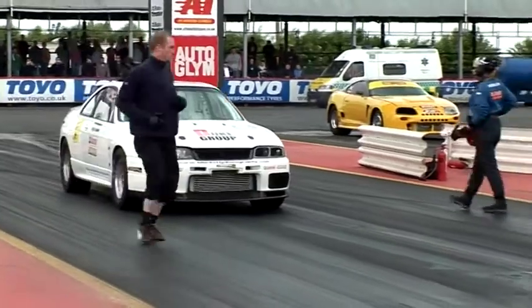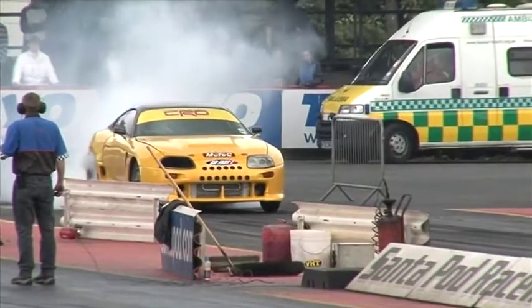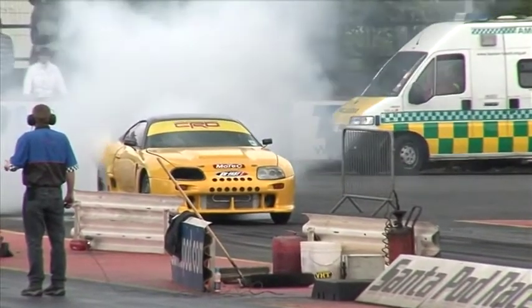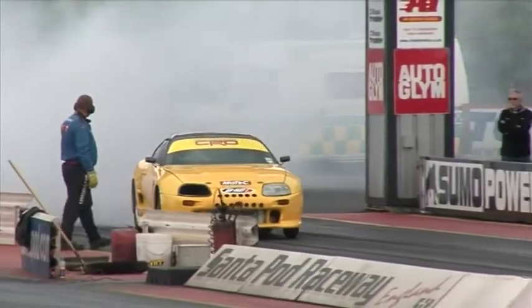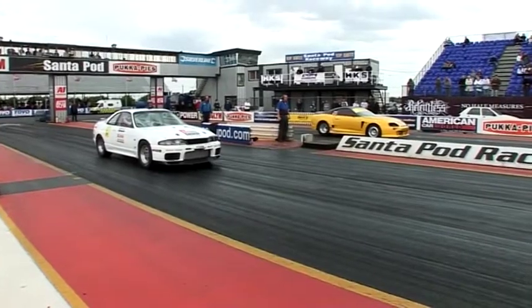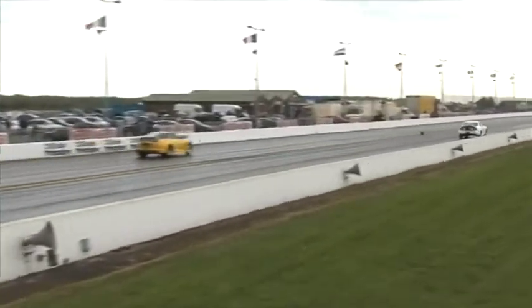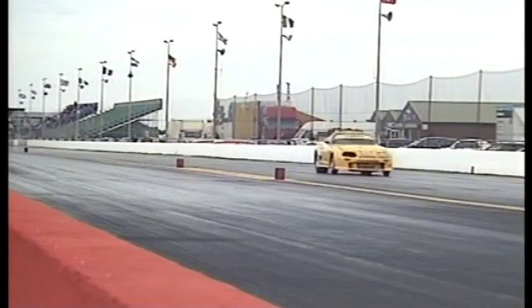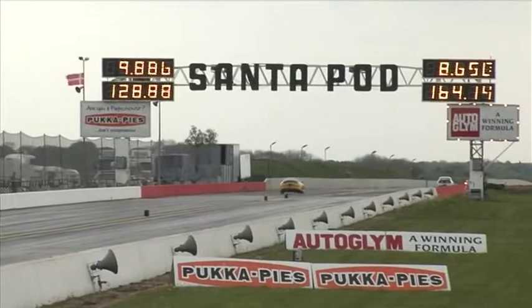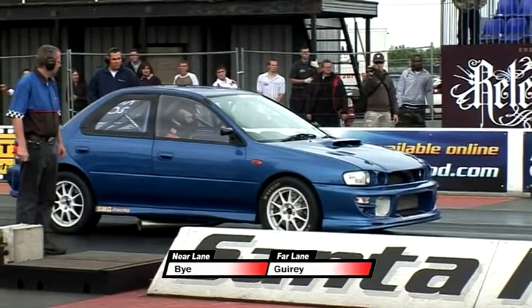So here's one of our first major battles. Tim Webster up against D Ireland. On paper, it's all going the Skyline way, but that Supra has been making huge improvements recently. Well, I guess this is one for the form book then. Tim Webster taking the easy win at the top end. 8.65. Oh, and a nice ET too, 8.65.